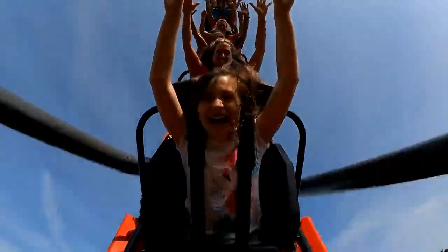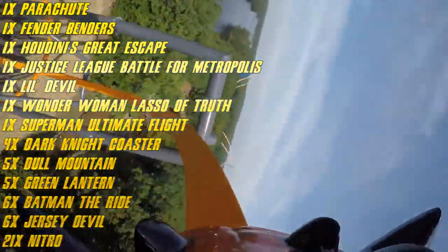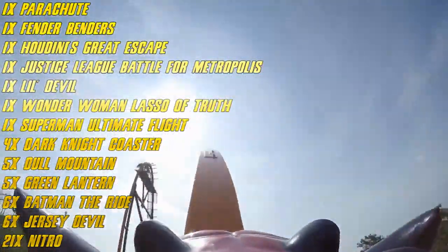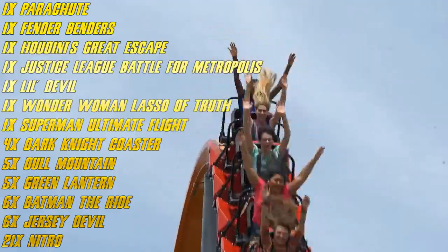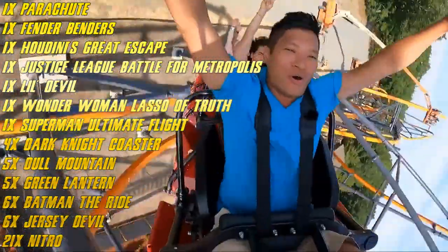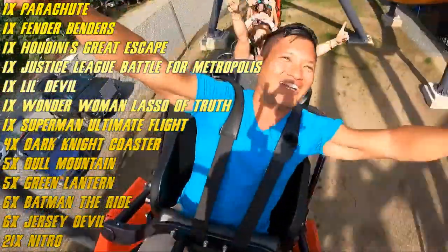In the end, my ride count for both days was 1 on Parachute, 1 on Fender Benders, 1 on Houdini's, 1 on Justice League Battle for Metropolis, 1 on Little Devil, 1 on Wonder Woman, 1 on Superman Ultimate Flight, 4 on Dark Knight, 5 on Dull Mountain, 5 on Green Lantern, 6 on Batman the Ride, 6 on Jersey Devil, and a whopping 21 on Nitro.